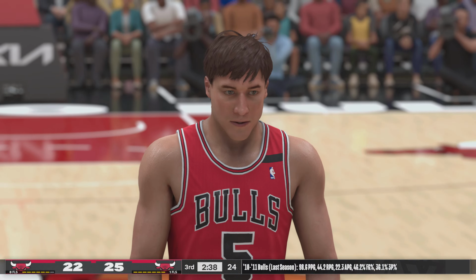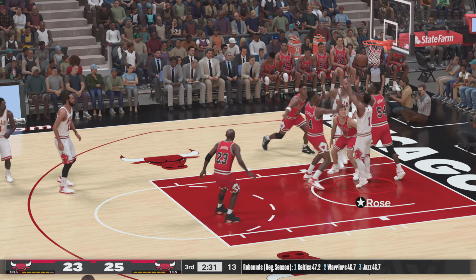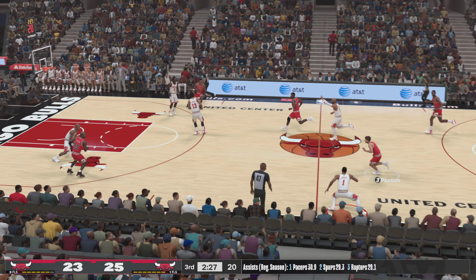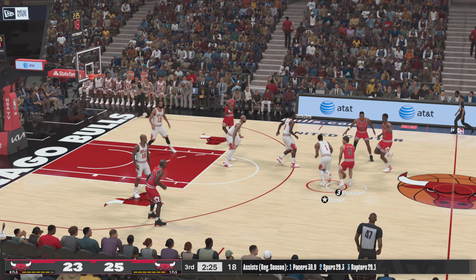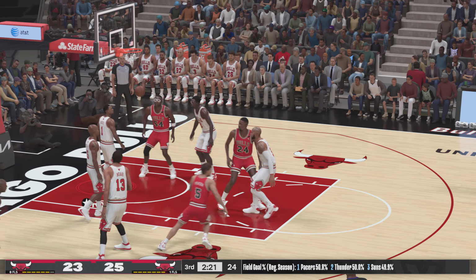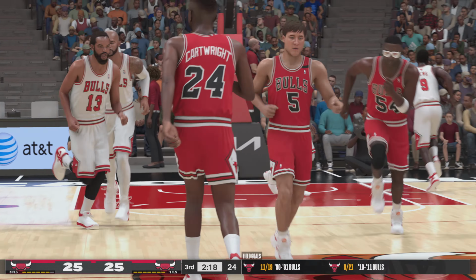I mean, Paxson knows his role. Obviously a knockdown shooter, but he gives great effort in everything he does on the floor. The offensive rebound. Chicago trailing here. The shot goes down and it gets this game back to even. And that's just showing off right there, guys. I mean, he is too good with that crossover.